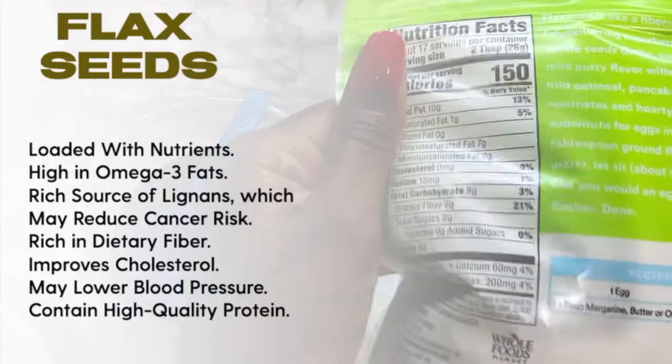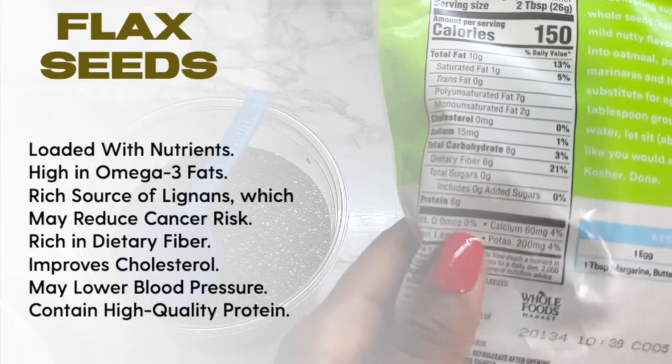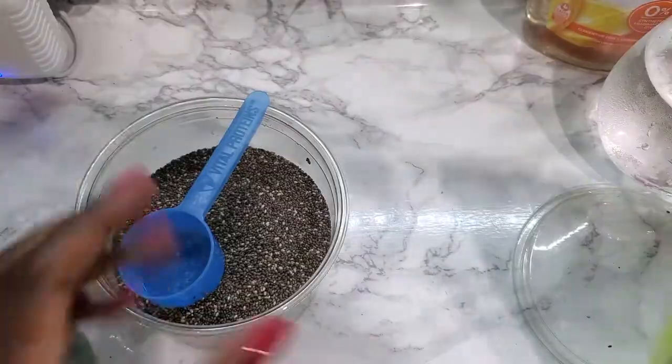I'm so happy that we're learning about good things to put in our body. This is another one, flax seeds, loaded with nutrients, may reduce cancer, rich in fiber, and helps with your blood pressure.